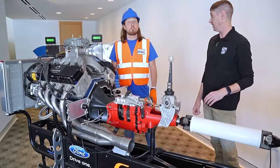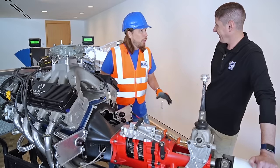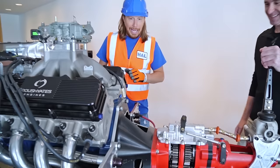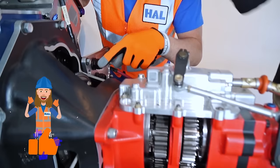So I can turn this on and have it run. Really? Yes, we can crank the engine up. Oh, okay, well, let's go. You ready? Yeah. All right, here we go. Oh, wow. So right in here is the gearbox. This is what we shift with. That's controlling everything. It's moving.